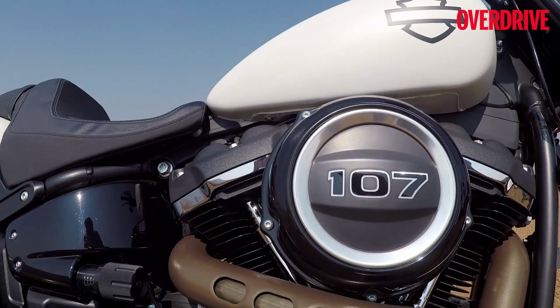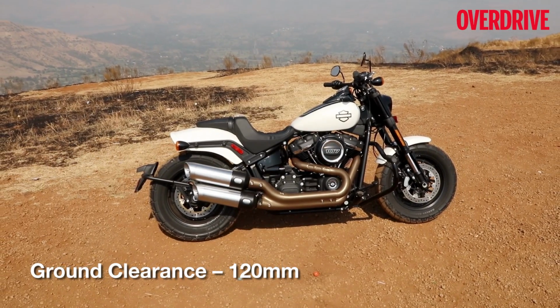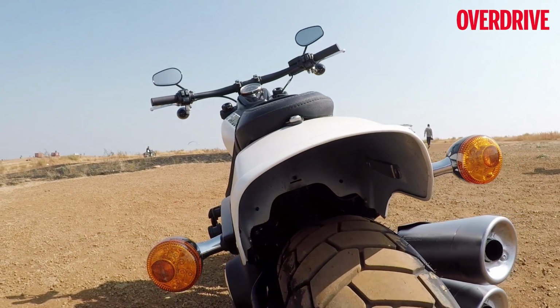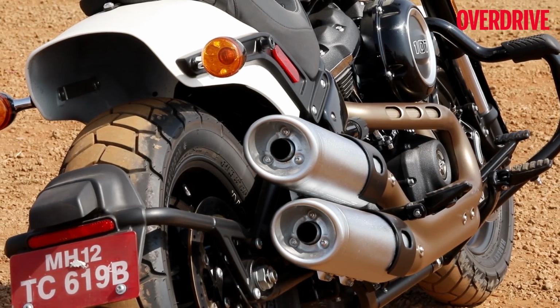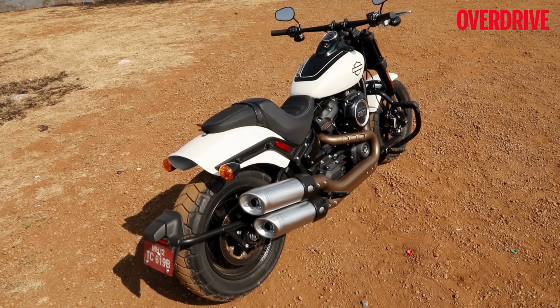The riding position is more upright than the Fat Boy, and the ground clearance is higher, which adds to its sportiness as well. Move to the rear and you will probably think the taillight has fallen off, but this is how Harley has designed the rear end to offer the distinctive garage-built look, and the taillights are integrated into the turn indicator pods.